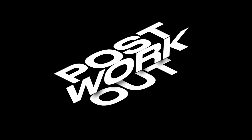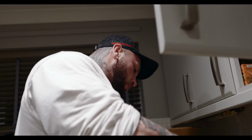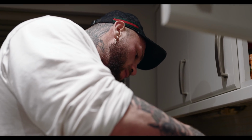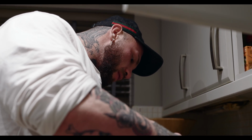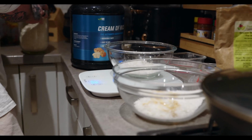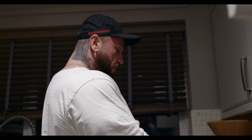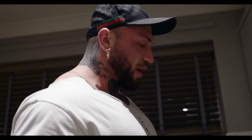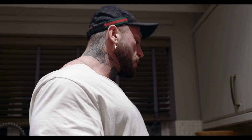So we are actually, I am making our post-workout cheesecakes. Look at this, 120 grams for me and for Meg. That's pathetic. So this is actually the post-workouts, but nevertheless, this is the wrap-up of our training section.